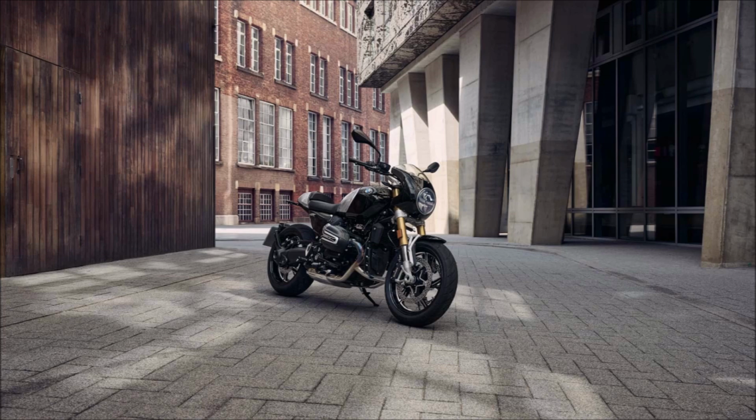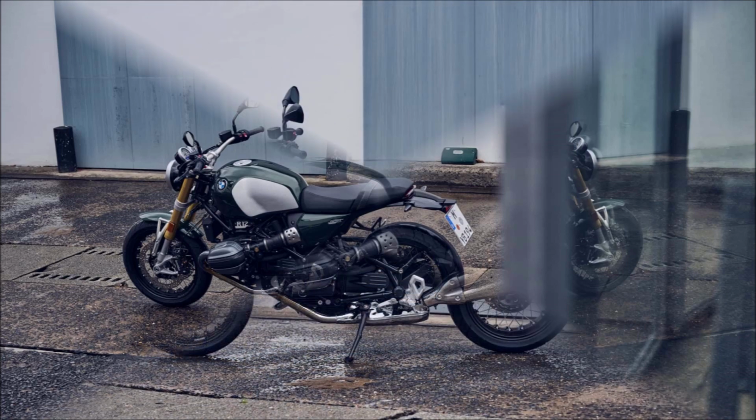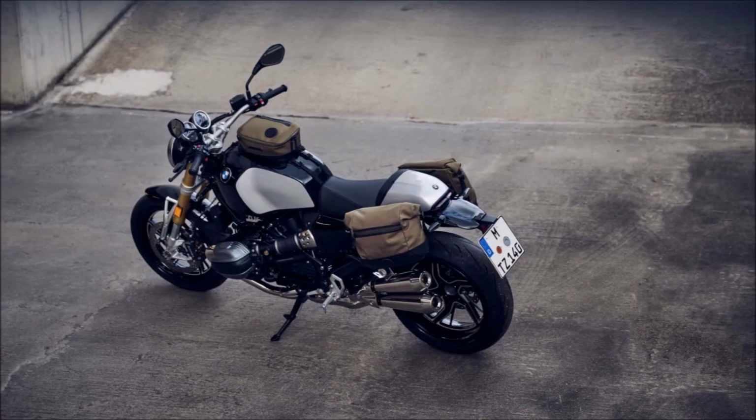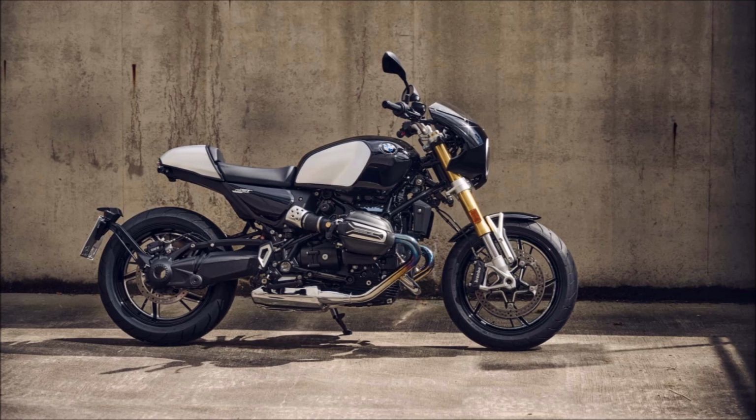With a bolt-on rear subframe, the new R12 family's frame is a steel trellis bridge design. The R12 Minute's suspension system consists of an upside-down 45 mm telescopic front fork with rebound and compression adjustability. An aluminum paralever swing arm with adjustable rebound damping and a central shock is located at the back.